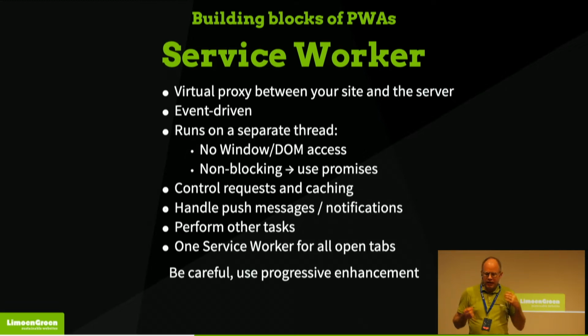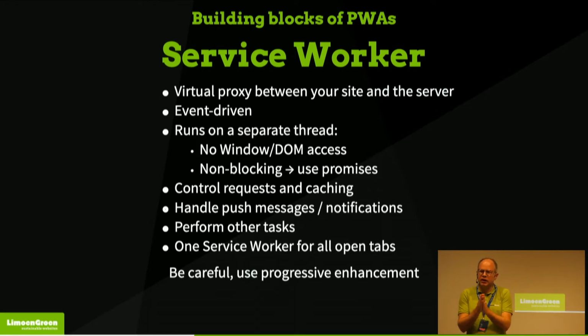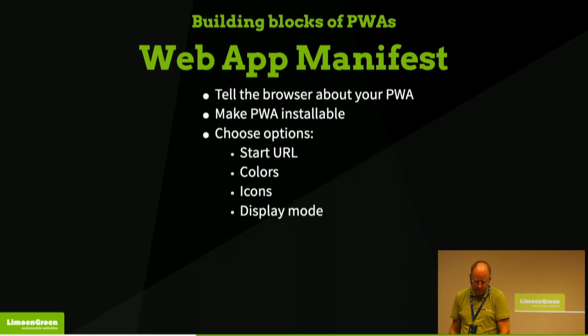Thing to note here is you have to be careful and use progressive enhancement. Not all browsers support this, so better build your website in a way that even if there's no service worker in between, the calls will still end up at the server. It will not work offline, and other things might not happen as well, but take care that your application still works if there is no service worker available.